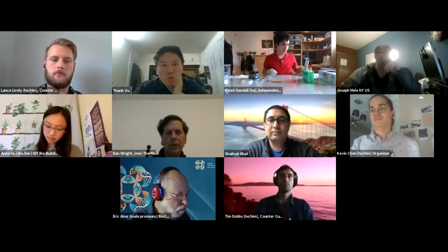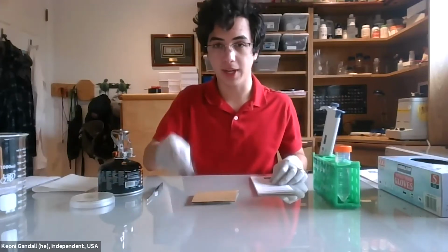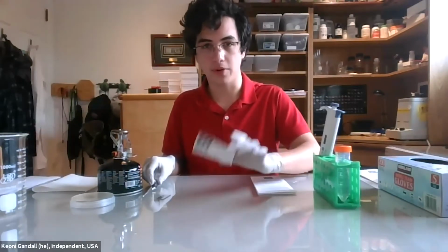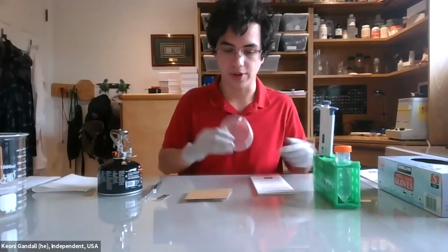As a demonstration of how the protocol actually works in your hands, I wanted to do a demonstration of how to recover plasmids from these pieces of paper, these Sporenet packets. So I'll move my presentation right over here. We have a few basic things. We have the Sporenet packet, a razor blade, some forceps, a little bit of cardboard to cut on, a pipette, and a petri dish.